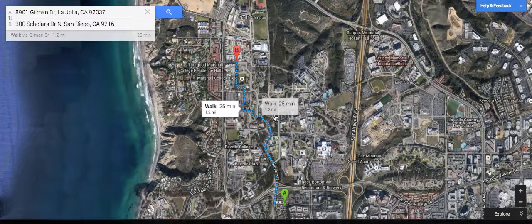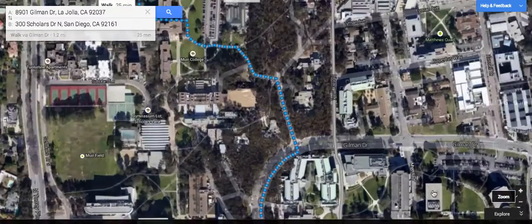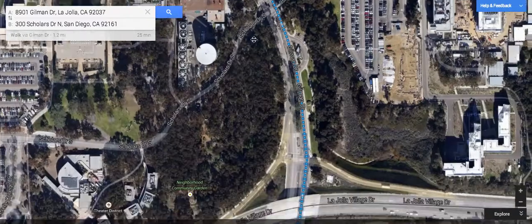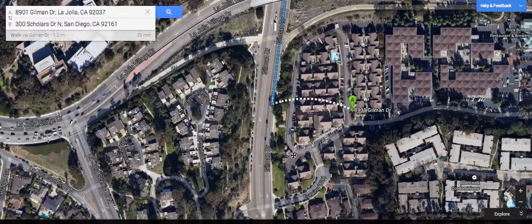In to the ICER venue. The walk is about 1.2 miles through campus. I'm going to start down where the Residence Inn is. You might be walking through Evening Way, but you can also cut across here to bypass some of this.